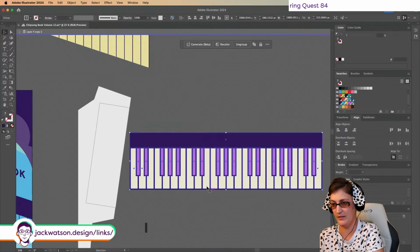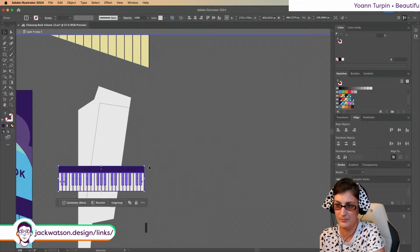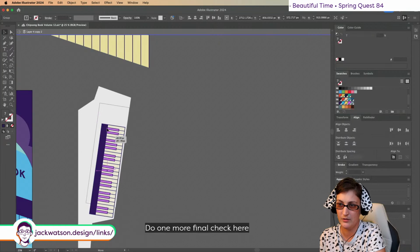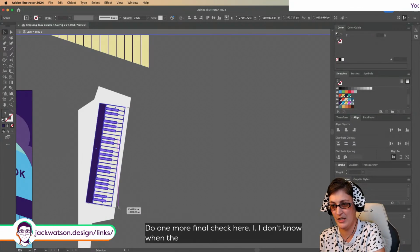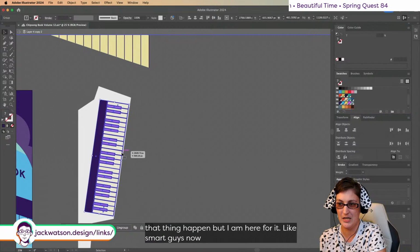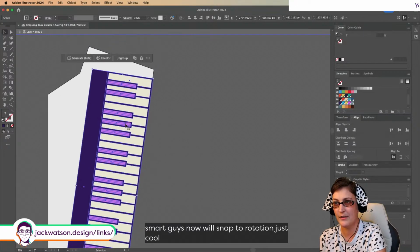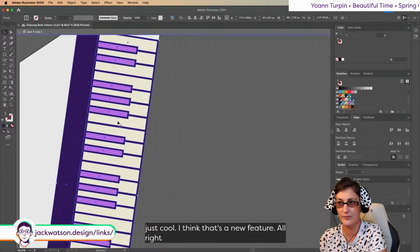I kind of get this all together. Do one more final check here. I don't know when the snapping while rotating thing happened, but I am here for it. Smart guides now will snap to rotation, which is cool. I think that's a new feature. Alright, that looks pretty good.